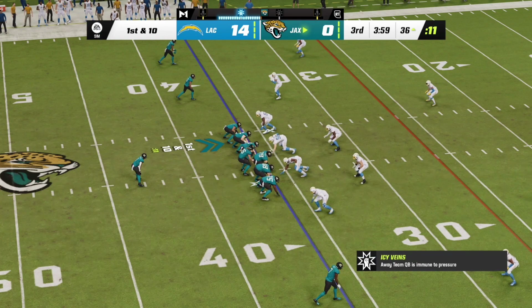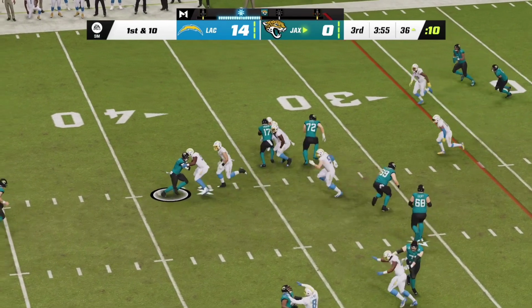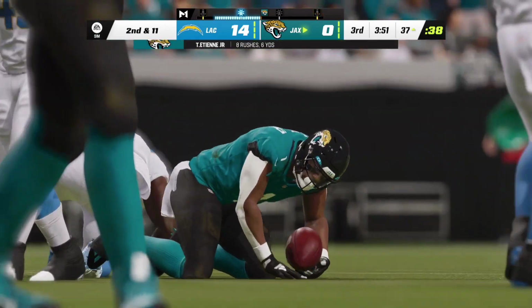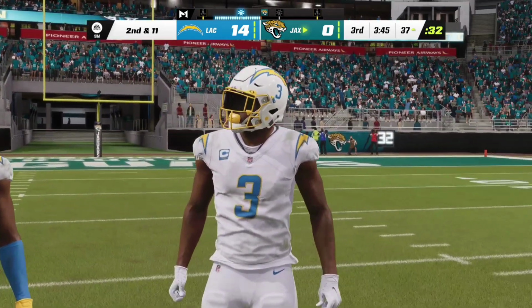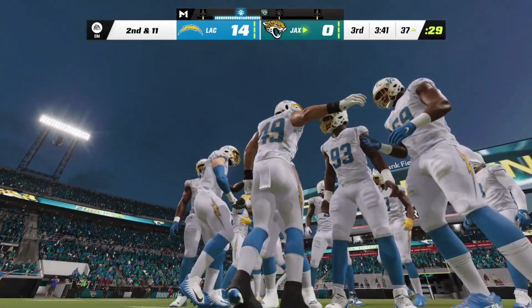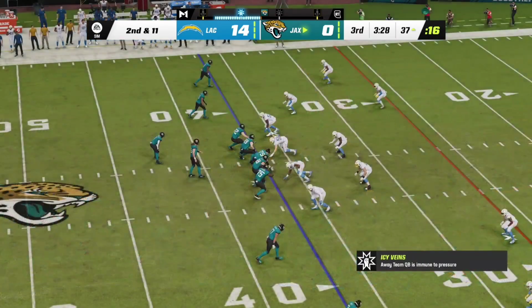1st and 10. They'll try the left side with Etienne. And he'll lose yardage on the play back at the 37-yard line. He'll lose a yard there, and it's 2nd and 11. I see a shake of the head as he gets up, and you've got to imagine he's thinking, guys, you got to help me out.